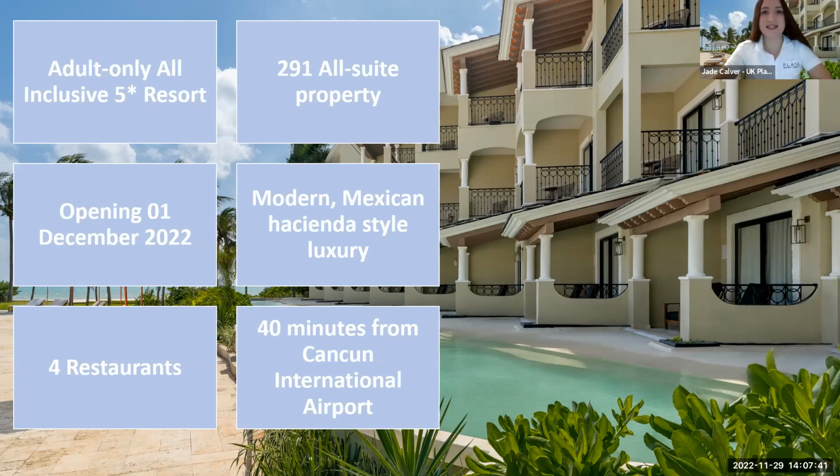It's a modern Mexican hacienda style, and it's very luxury. I would say it's one of our first Zilara that has a wellness and tranquil feeling to it while taking in the Mexican culture around it as well. There are 4 restaurants, which I'll go into in a little bit more detail in some further slides. And it's about 40 minutes from Cancun International Airport.